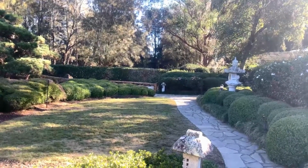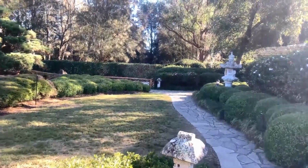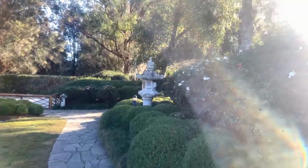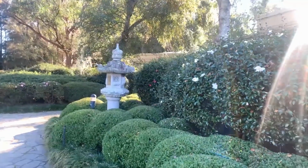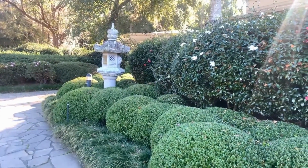All right, so the next thing that we come across is the Kasuga lantern, which I'm pretty sure would be this one over here on my right. And you can see that in behind the lantern we do have winter flowering bushes, which are the camellias, and these beautifully manicured shrubs in front.